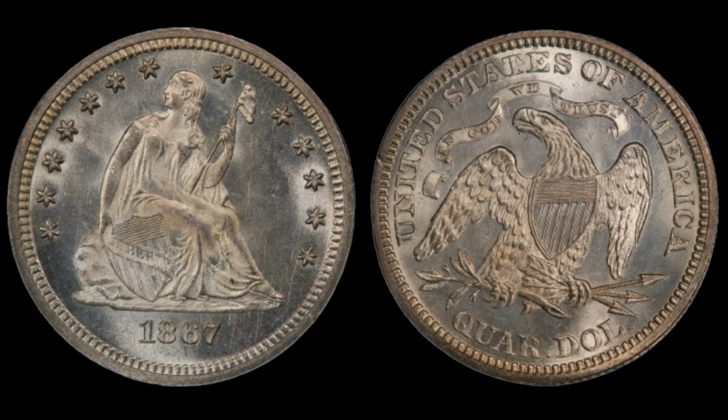All right, let's address the big question: what is the current market value of the 1867 quarter dollar? Keep in mind that values can fluctuate, and it's always a good idea to consult with professional coin appraisers or use reputable online resources. As of 2024, the 1867 quarter dollar can range in value from $44,000 to $45,000, depending on its condition and other factors.